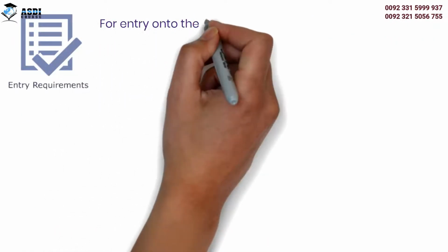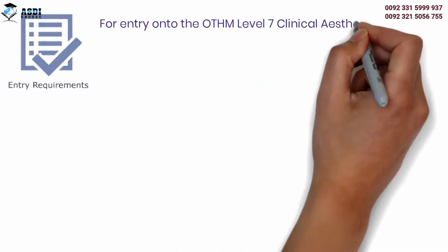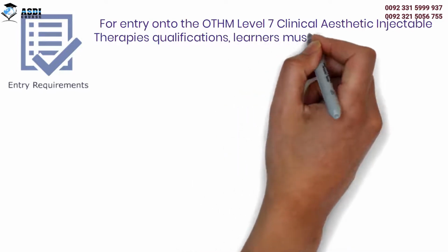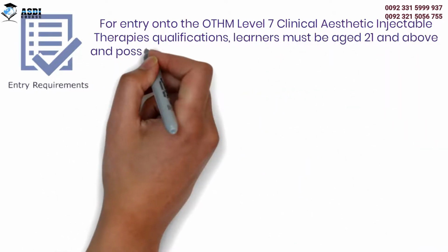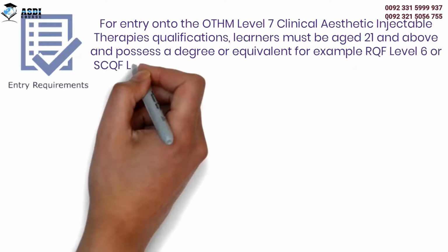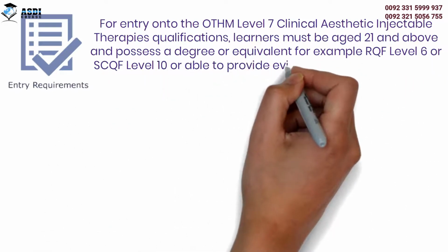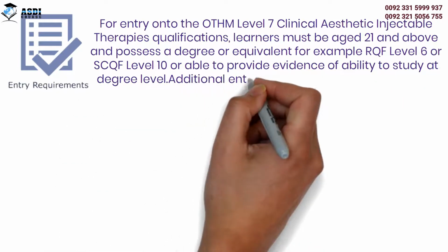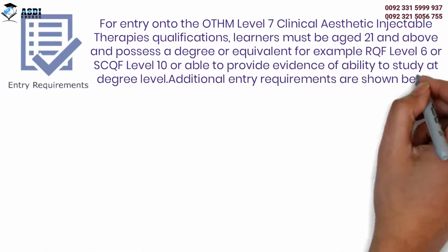For entry onto the OTHM Level 7 Clinical Aesthetic Injectable Therapies qualifications, learners must be aged 21 and above and possess a degree or equivalent, for example RQF Level 6 or SCQF Level 10, or be able to provide evidence of ability to study at degree level. Additional entry requirements are shown below.